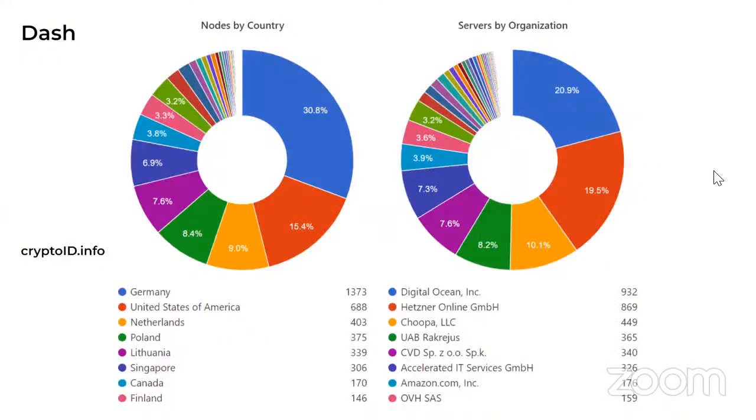And here's just a graphic kind of illustrating the geographic distribution for Dash on the left and the hosting provider services on the right.